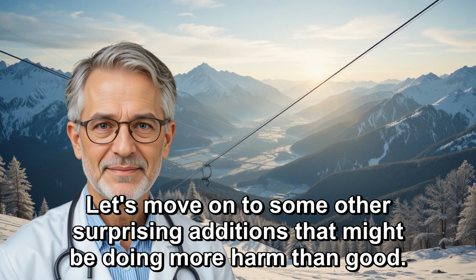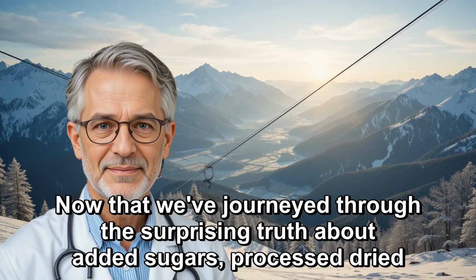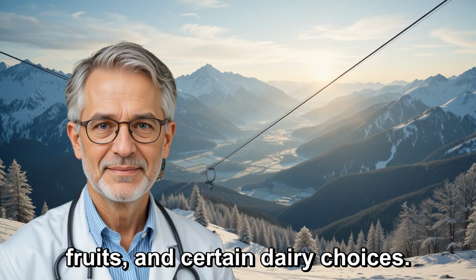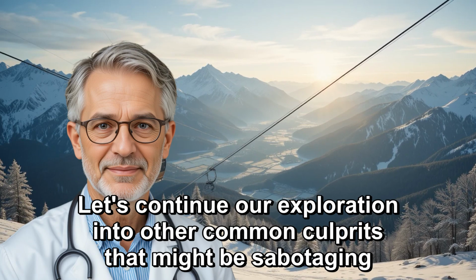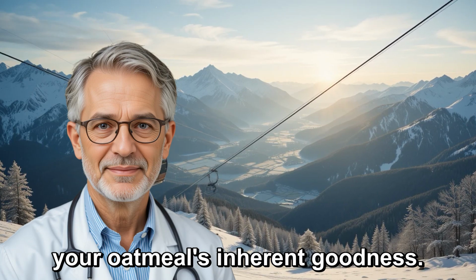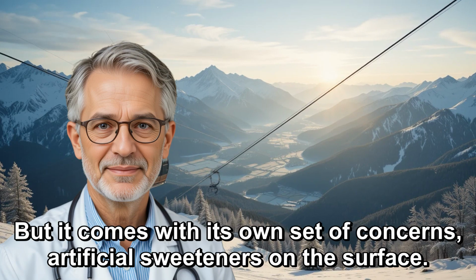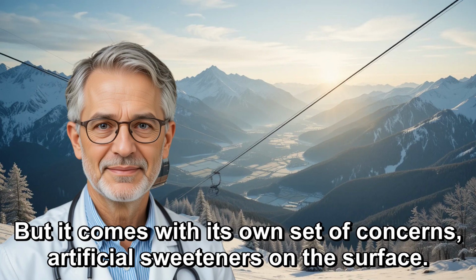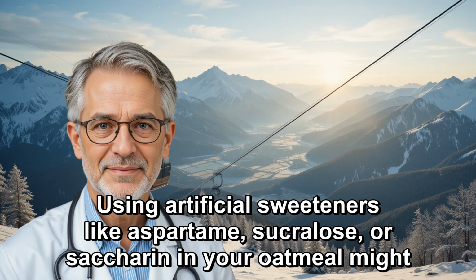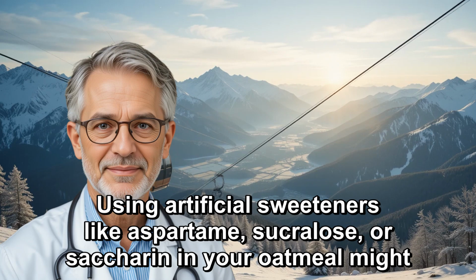Now that we've journeyed through the surprising truth about added sugars, processed dried fruits, and certain dairy choices, let's continue our exploration into other common culprits that might be sabotaging your oatmeal's inherent goodness. Our next item on the list might seem like a smart swap, but it comes with its own set of concerns: artificial sweeteners.